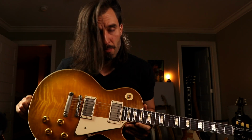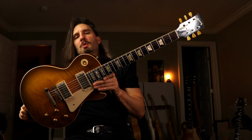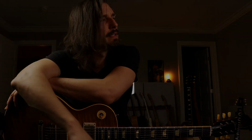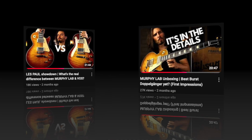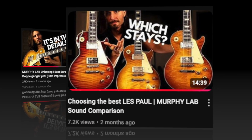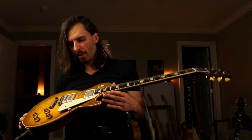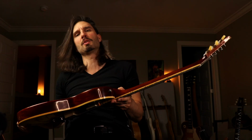Decided to keep the Murphy Lab heavy aged. So thanks to everyone that's joined the channel recently following my quest for the perfect Les Paul. I've ended up here for now, which is this 2024 Murphy Lab heavy aged in green lemon fade.